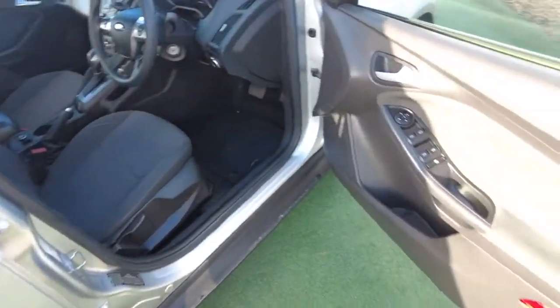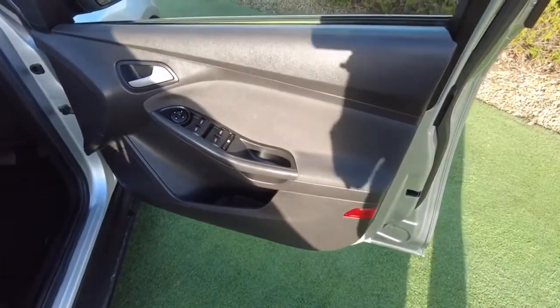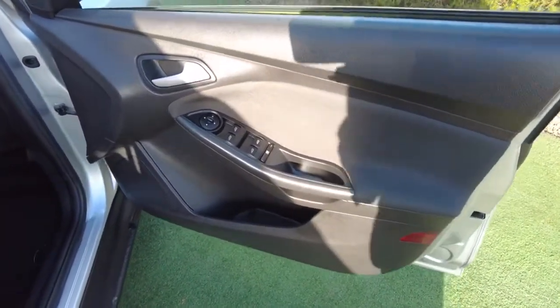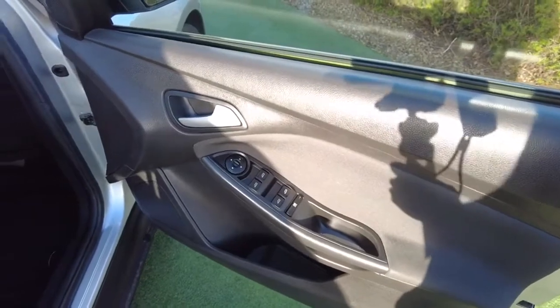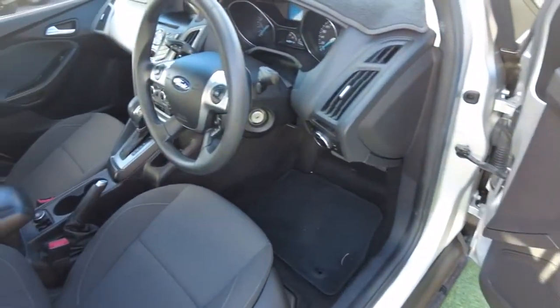Let's jump in the car, have a look at all of the features and everything like that, and we can go from there. So on the driver's side over here, we do have our power window controls with our lock, and also our mirror function options too. Ample storage in here too, identical or very similar to the passenger side. And just a quick peek into the car itself.